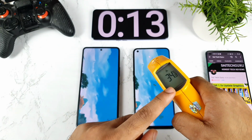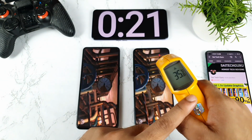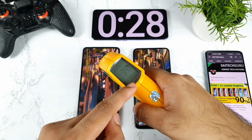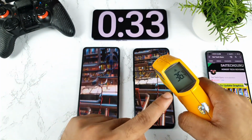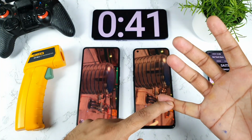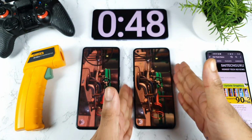Right now 33 degrees and 34.8 degrees. As you can see, the Snapdragon 888 processor is heating faster than the Snapdragon 870 chipset. You can clearly see the difference: 35.8 degrees, 33.6 degrees. As you can see, friends, 2 degrees more than the Snapdragon 870 chipset. The Snapdragon 888 processor is very powerful, we will definitely agree, but that power will result in a few negative points, like the battery will drain and the temperature will increase higher in the Snapdragon 888 processors.